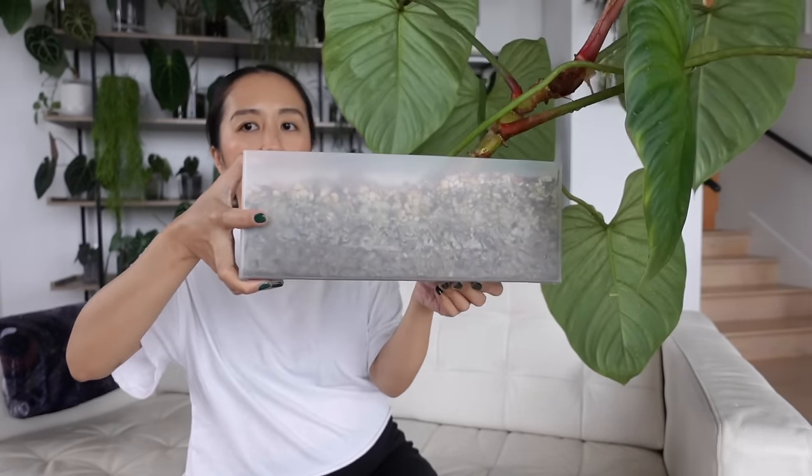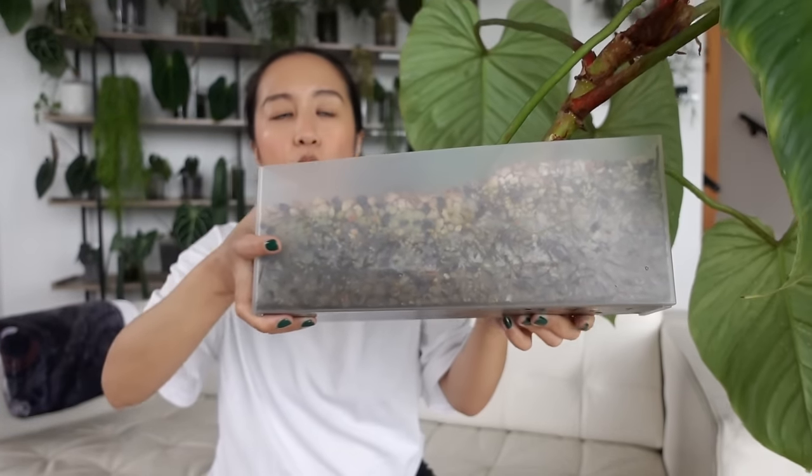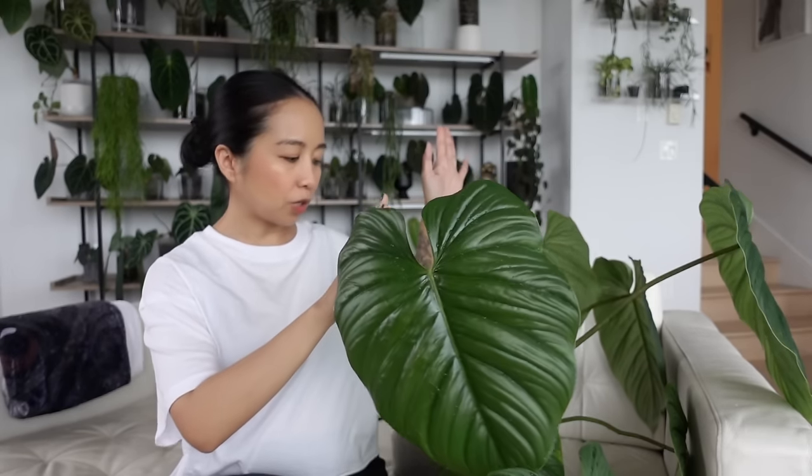It's not that the root system is super massive, because you can see it's not even really taking over this whole thing, but I don't really want to chop a lot because I do like the growth on it thus far. I don't really want to stunt it too much, but I just want to get it into a bigger crawling pot to support the size of the plant and to allow it to keep crawling. My hope is that once this gets heavier, it'll push the stem down and it'll continue to crawl.